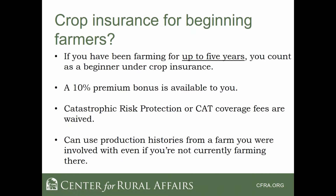So, thinking about who crop insurance is available to: crop insurance is available to beginning farmers. If you've been farming up to 5 years, you count as a beginning farmer under most policies. And if you're a beginner, you're able to access a 10% premium bonus, so you pay a smaller amount on your policy. Some of the fees for catastrophic risk protection, also known as CAT, are waived. And you can use production histories from a farm you were involved with, even if you're not currently farming there. So those are a couple of the special designations available for beginners.